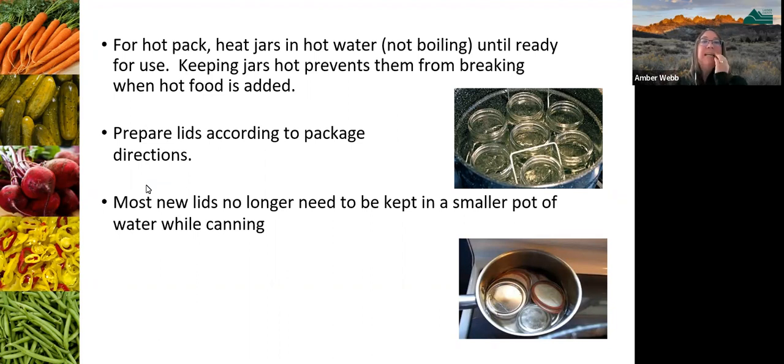Okay. Now you also need some canning lids. I do want to mention that the canning lids have changed over the past 5 years or so, and you no longer need to keep those lids simmering off to the side, hot and ready to use, because the manufacturers that have been in the business for a long time have changed those lids and the material that they use. So all you need to do now is wash them in soapy water, rinse them off, and have them ready to go for canning. Now, we don't recommend using lids that are more than 5 years old because that product can dry out and you need a really good soft seal.